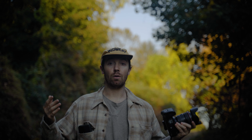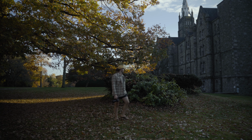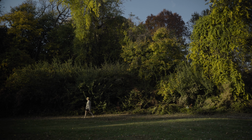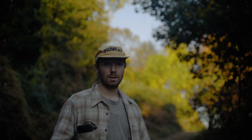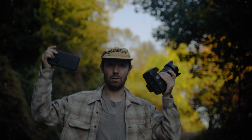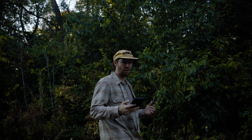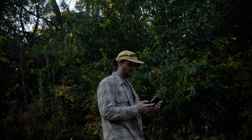So I walked us over to a path that I stumbled upon the other day with Tolstoy on a long walk. We're currently behind the castle and we're just going to take some pictures because this is a nice little area. So we're just gonna walk around, take some pictures with both the phone and the camera and see what we come up with. Currently I'm testing out the macro function on this camera.